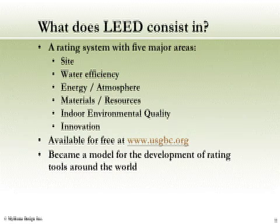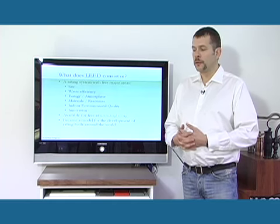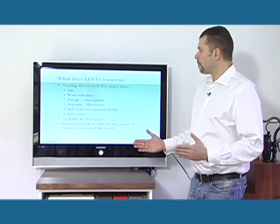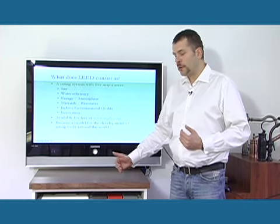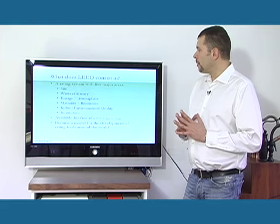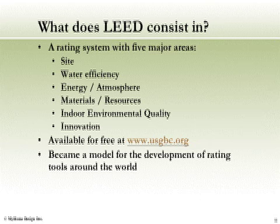LEED was adopted by the US Green Building Council. And what it is basically is a rating system that you use whenever you build a new house or office building. You have a checklist against which we will check the features of your building. And the rating system has 5 major areas: the site, the water efficiency, the energy use and atmosphere, materials and resources, indoor air quality, and innovation.